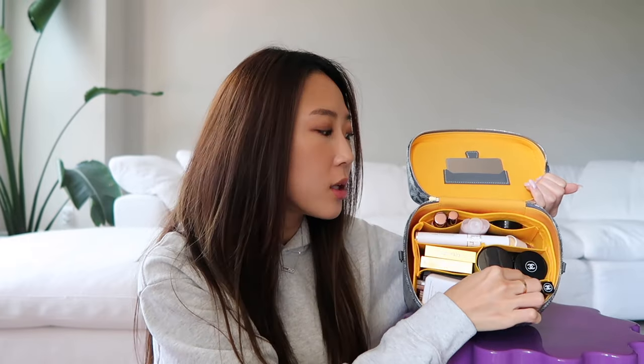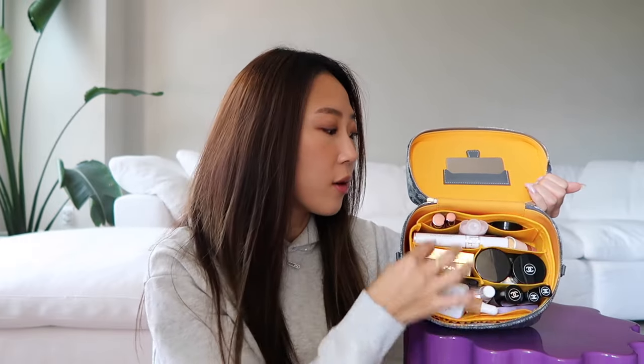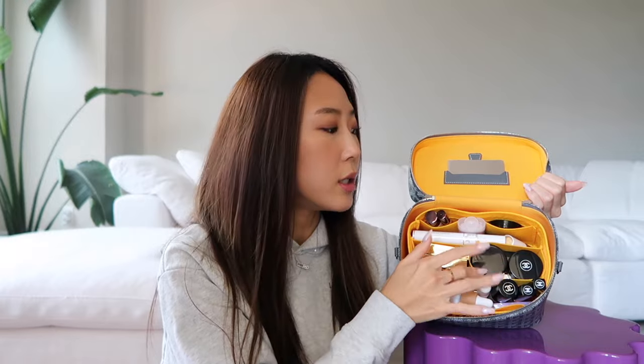What I love about this organizer is that there's all these Velcro on the side. So if you don't want this to be sectioned off like this, you can actually take this off. But for storing makeup and keeping them organized, I think having these sections is really essential. So let's start off with this section right here.